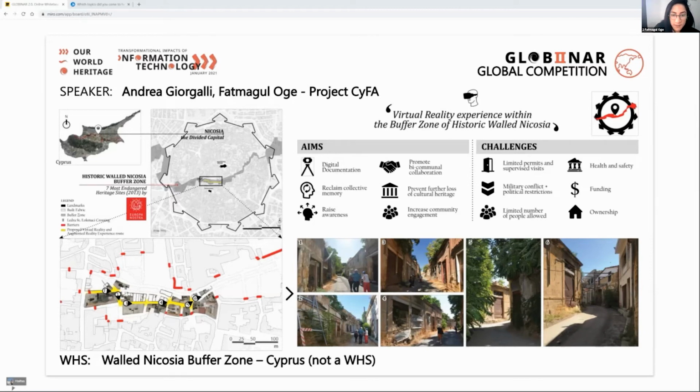Apart from its inaccessibility, additional challenges include health and safety due to heavy physical degradation of the area, military conflict, political restrictions, ownership, and of course, funding. Next slide, please.